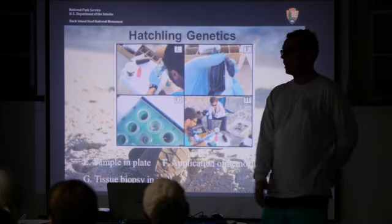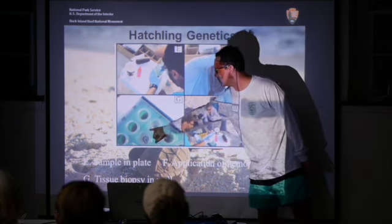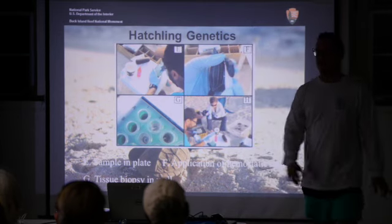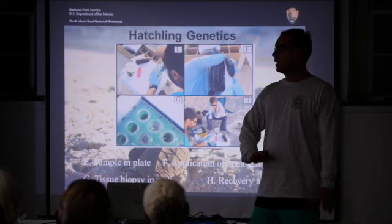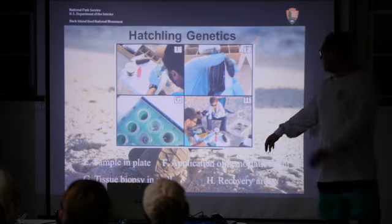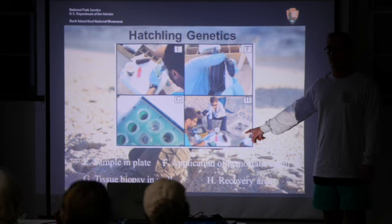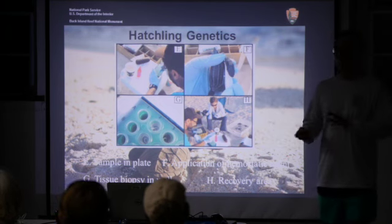And then in G, I don't know if you can see, but this right here is about how small the tissue sample is. So again, it's a little less invasive than what we're doing with the females. And then in box H, after we sample them, we're going to let them hang out in a box full of sand until we get done. And then we have three options for releasing them.